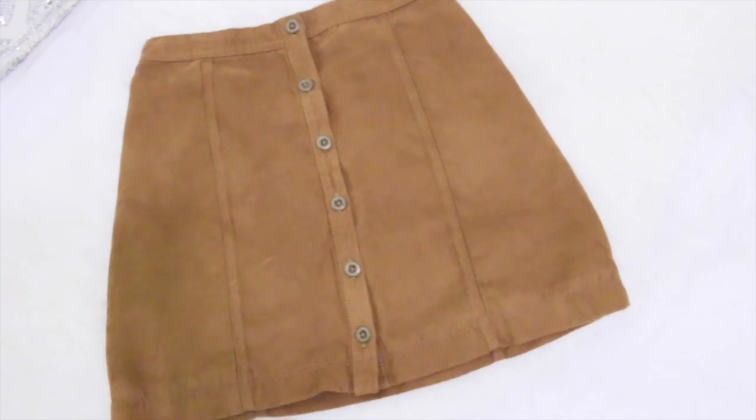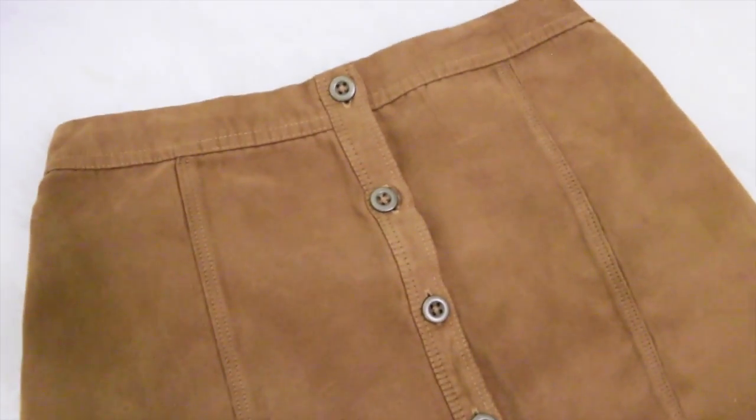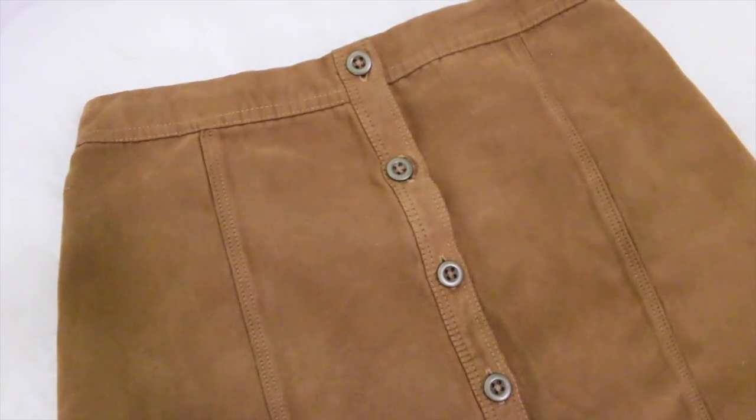My next fall favorite is this skirt right here. It is a brown suede button-up skirt. It's very, very fashion forward. I wear this with a hat and some booties, and your outfit is on fleek, girlfriend.